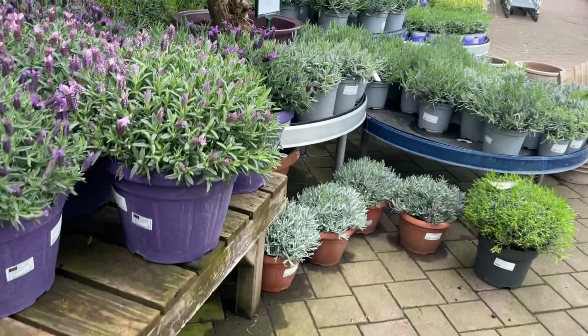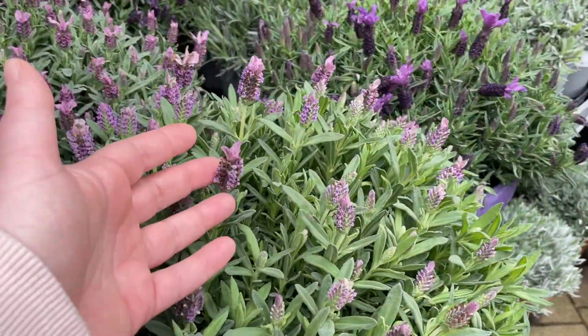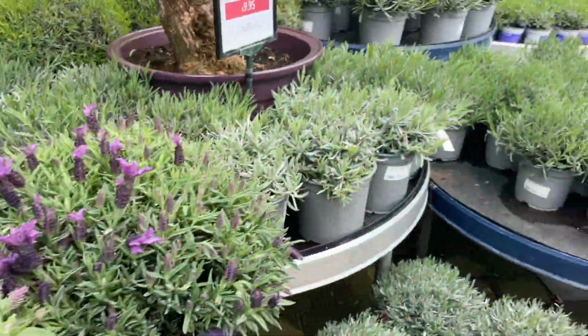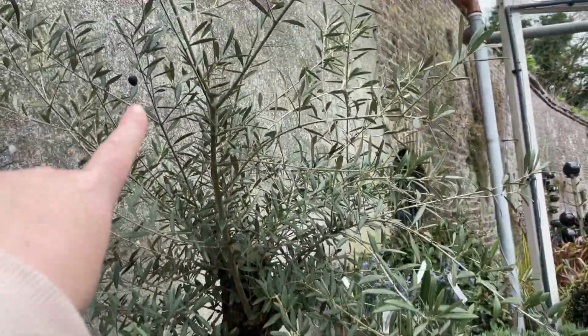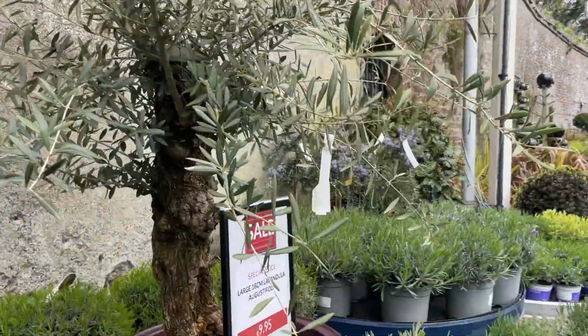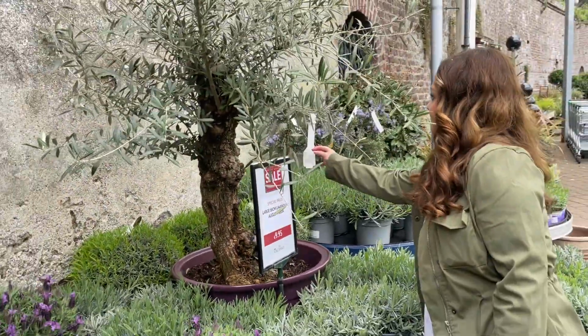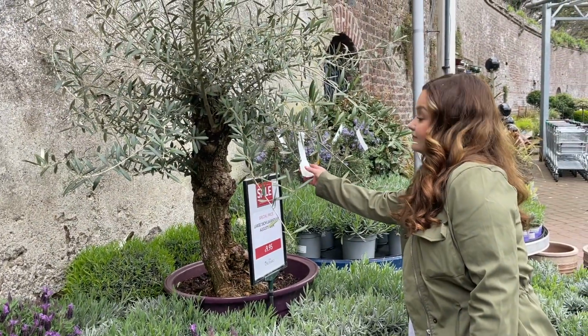You see, this is French lavender, but that's not what we saw when we were away. No, it was the normal lavender. We saw the Hidcote one. Look at that olive on the olive tree. Now, guess the price on this. Mine is bigger but has a thinner stem. Okay, guess the price. I will say 450.